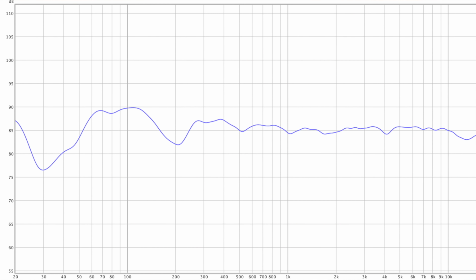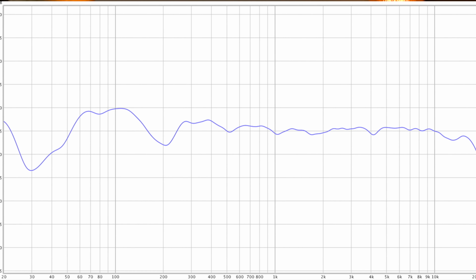The Wharfedales are less expensive, and I was really surprised by them. The sound on the Wharfedales are a little bit flatter on the top end, and they also have more bass than the ELACs. Overall, if I were to summarize how the Wharfedales sound, they sound a little bit more lively and exciting, just a little bit more of a fun speaker, in my opinion.